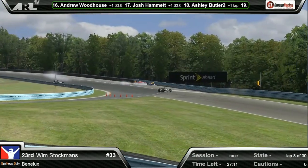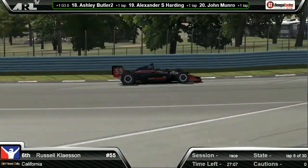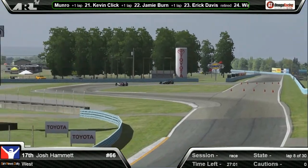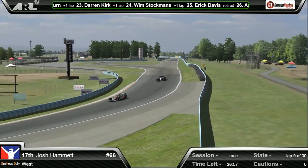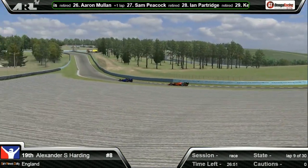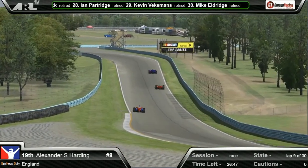Yep. Oh, Wim and... That was Eric Davis. Wim and Eric there getting together. They'll both need to retire to the pits and get a new vehicle, as Russell Claeson's been turned around there. Not sure who by. I think Russell was losing it on the way out of the corner there, and unfortunately a driver just coming past helped him around. I'm not sure he got any damage, but Russell certainly looks like he took a knock there.